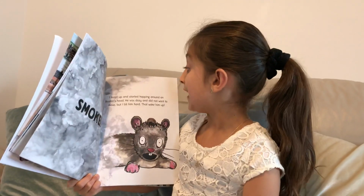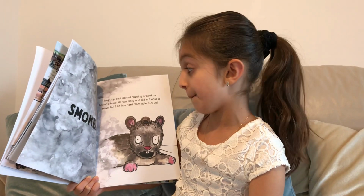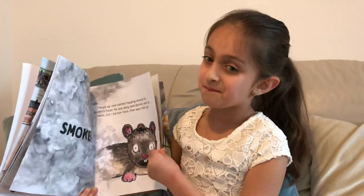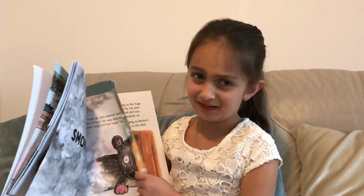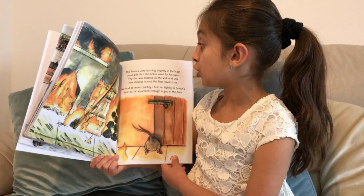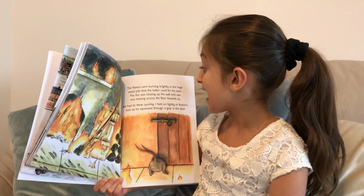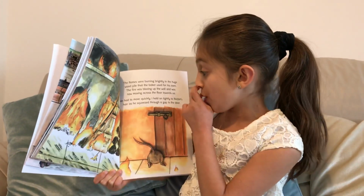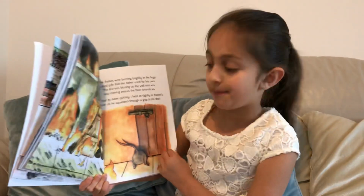Smoke! I leapt up and started hopping around Boxton's head. He was dozy and did not want to wake up. But I bit him hard. That woke him up. If I was Boxton, I wouldn't like that, would you? That would have been painful. The flames were burning brightly in the huge wood pile that the baker used for his oven. The fire was blazing up the wall and was now moving across the floor towards us. We had to move quickly. I held on tightly to Boxton's hair as he squeezed through the gap in the door.